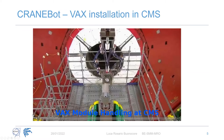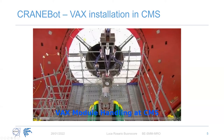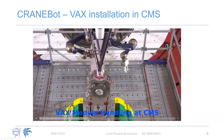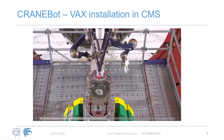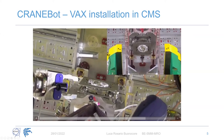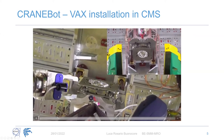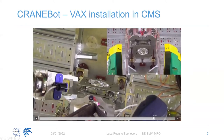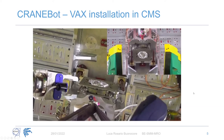We can continue. I will give you another example of the CRANEbot. This is the case where the basic model was without the traction system. In this case, the task was to install the VAX module in CMS. As you see, with the robot with the two robotic arms, of course we need the use of the crane for the pre-alignment, but the small adjustments can be done with the robotic arm. In this case, it was possible to install the module really precisely without any collision.